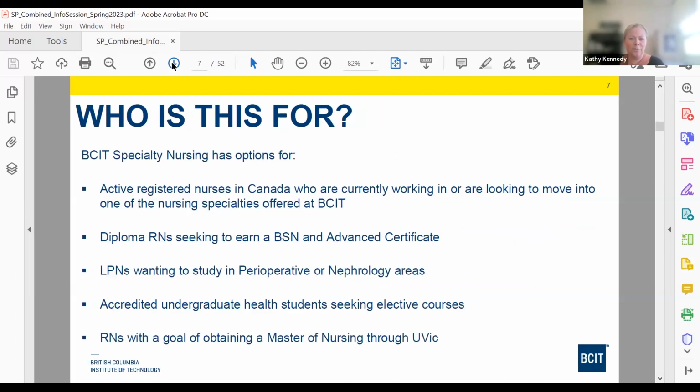So who is this for? Active registered nurses in Canada, that's the first and foremost piece. We have diploma RNs that are seeking to complete their BSN, and I'll talk about that briefly in a moment. As mentioned, the LPNs that want to study, we have pathways in perioperative and nephrology. We also have what we call learning pathways, and we work with accredited undergraduate programs, and students are able to take some of our early courses. They can't complete the whole certificate, but they're able to take some of our early courses as they move through their final practicums in their BSN programs. And I think I mentioned the Master's of Nursing pathway through UVic.